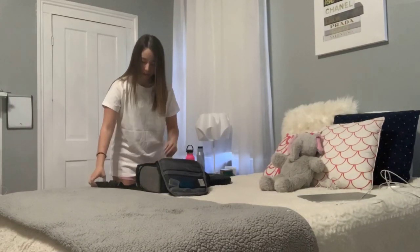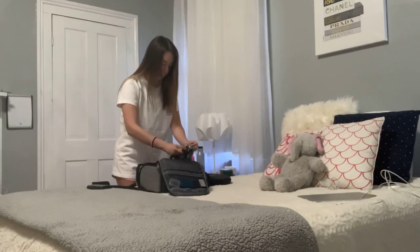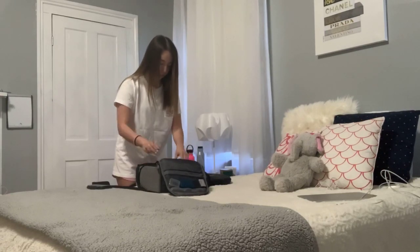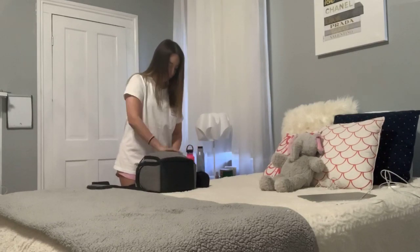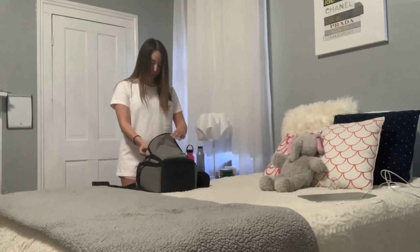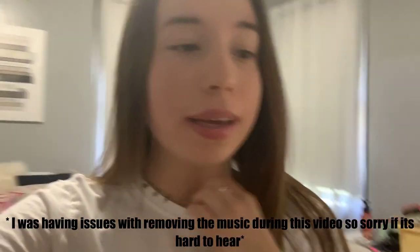Now I just gotta pack up my camera bag and throw all my equipment in so I can get ready to go to the shoot. Time to leave for my shoot, so that is what I'm about to do. I need to grab a last minute water bottle and my keys and wallet, and then I'm going to head out.